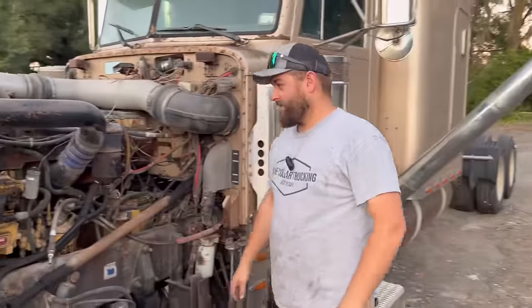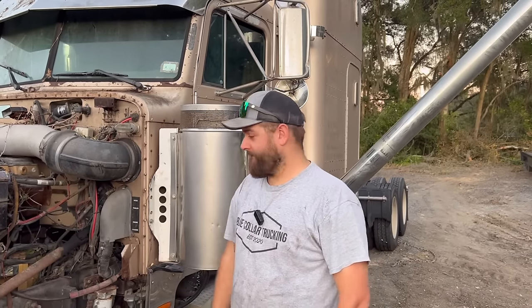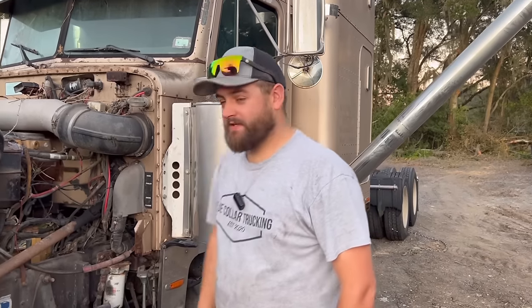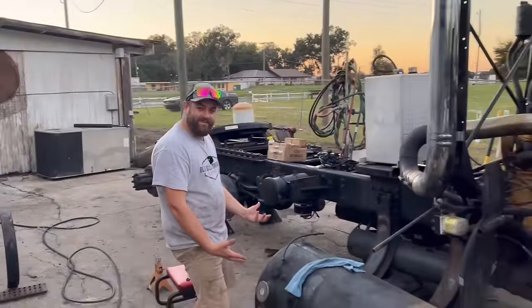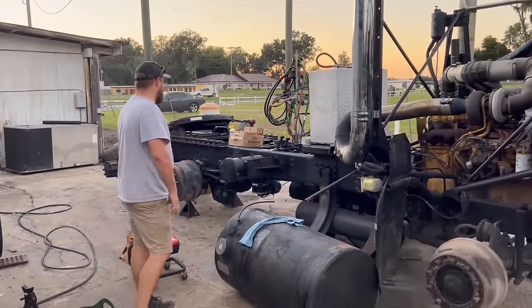I'm excited. Got this Caterpillar. We got the one in the KW truck. We got the 3306 whatever in the white cab over. Let's give everybody a sneak peek of the white cab over right quick. Voila! We've completely ripped the white cab over apart. I'm not gonna say no more than that, but it's torn apart.